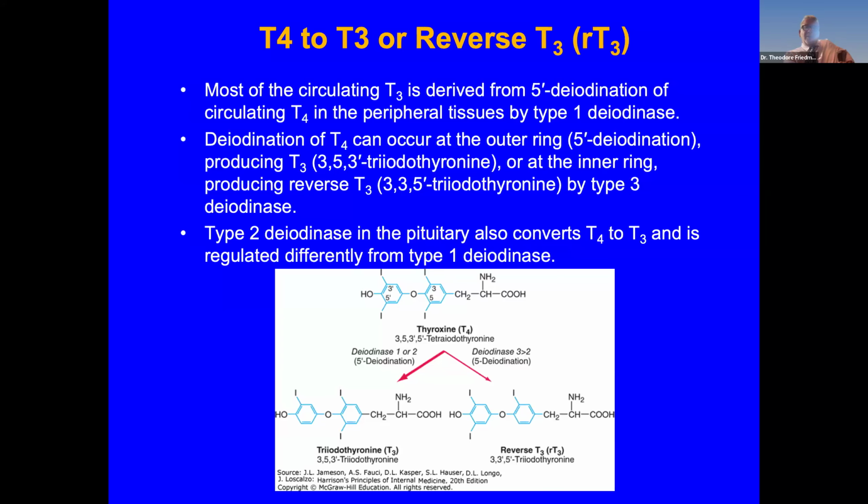So it's important to understand the chemistry of the T4 and T3 and reverse T3, and it's shown in the picture there. The T4 can be metabolized by either deiodinase 1 or 2 to do the 5' deiodination, or the deiodinase 3, but the 2 works a little bit to do the 5 deiodination. So what does this mean? It means basically the T4 can get converted to T3 or reverse T3.